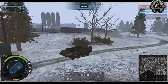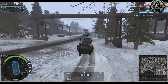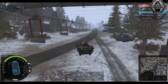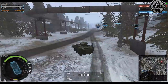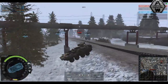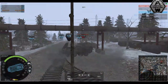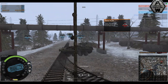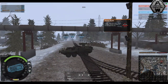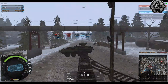And let's go over the history a little bit first about the vehicle. As I said, it is a Stryker. It's part of the Stryker family, which has a very large list of Stryker-based vehicles. In game, there's only two currently. This is one of them. The Stryker family started service in 2002 with America, and it's still in service with America.